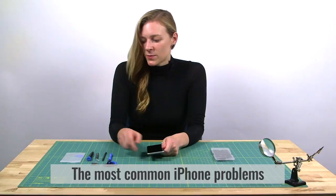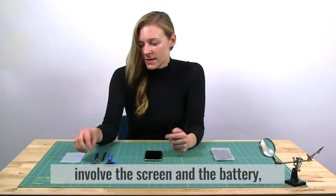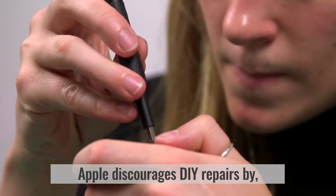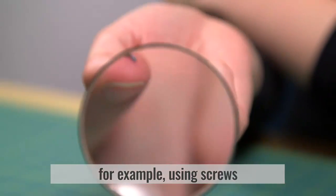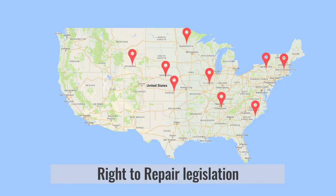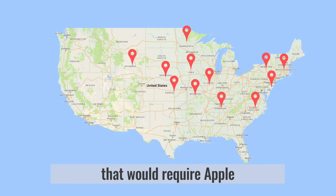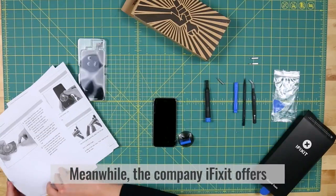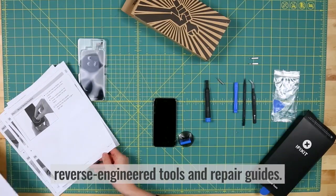If it is broken, fix it. The most common iPhone problems involve the screen and the battery, both of which are easy to replace. Apple discourages DIY repairs by, for example, using screws that require weird tools. 12 states are currently considering right-to-repair legislation that would require Apple to share information and tools to repair their products. Meanwhile, the company iFixit offers reverse-engineered tools and repair guides.